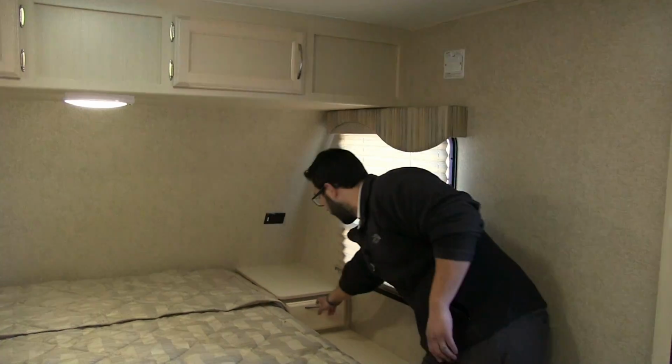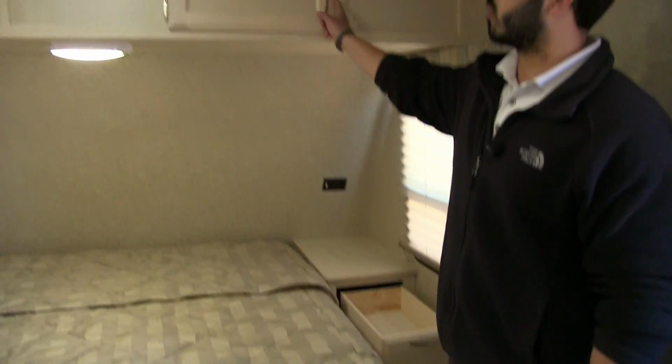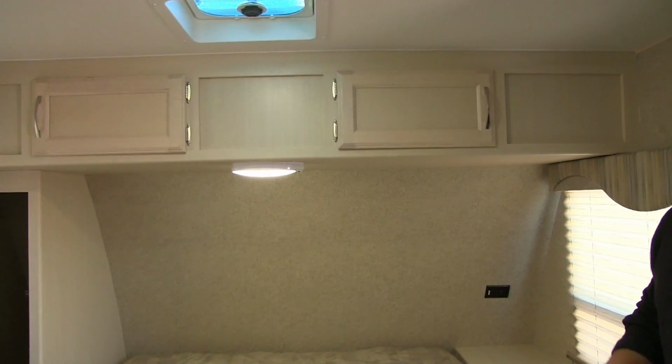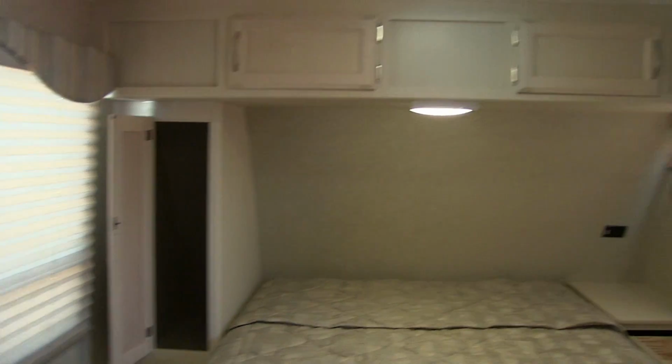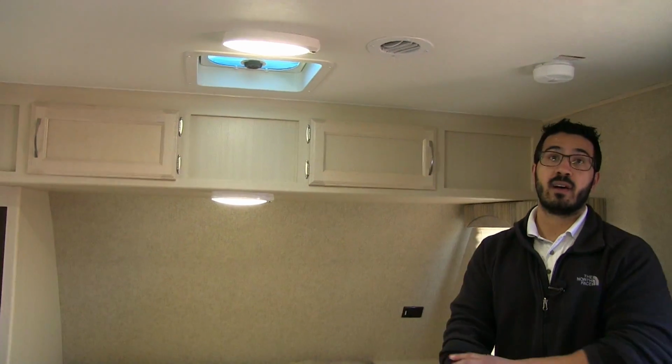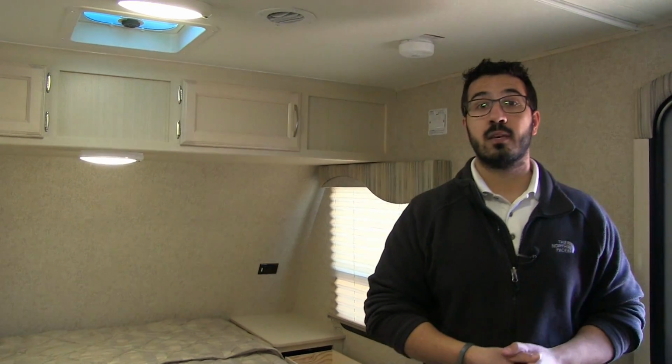Big full extension pull-out drawer right here too. You can see how nice and long that is. Additional storage right up top, as well as an LED reading light. You also notice you have windows on both sides of the bed for cross ventilation, and you have the vent right up top to help with that if you don't want to run the ducted AC.